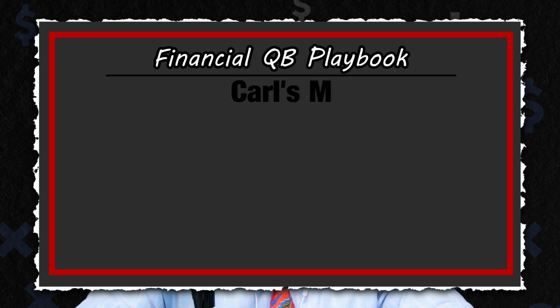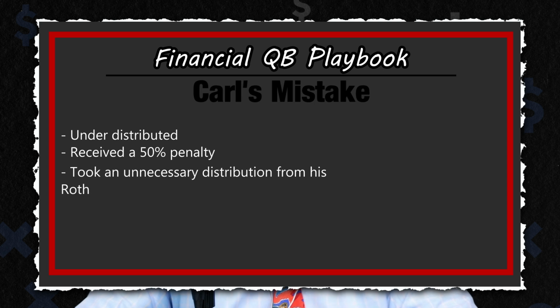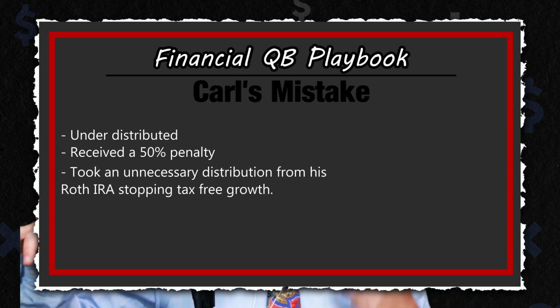Because of his miscalculations, he under-distributed. The penalty would be 50% of the under-distributed amount. Plus, he took an unnecessary distribution from his Roth IRA and stopped the tax-free growth, which is why you do a Roth IRA.